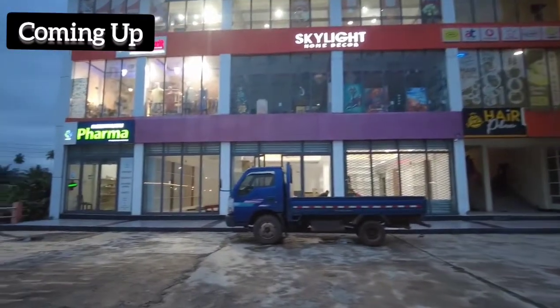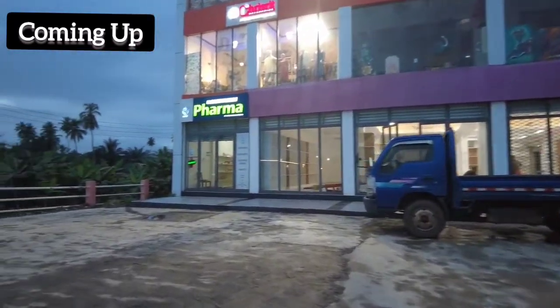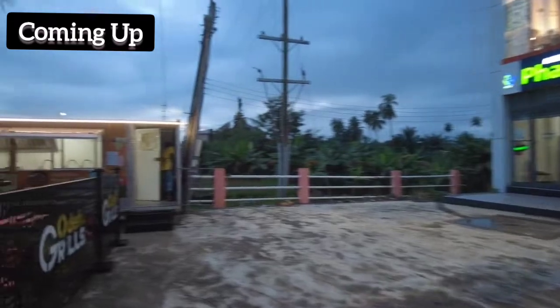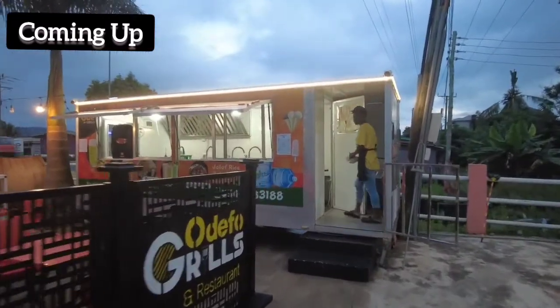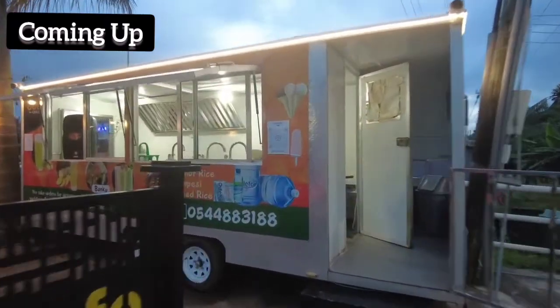I'm gonna be finding something here with my $1. So I finally got here, and let me see. Yes, this is the kose I'm talking of. It's very puffy and big. I'm gonna enjoy.